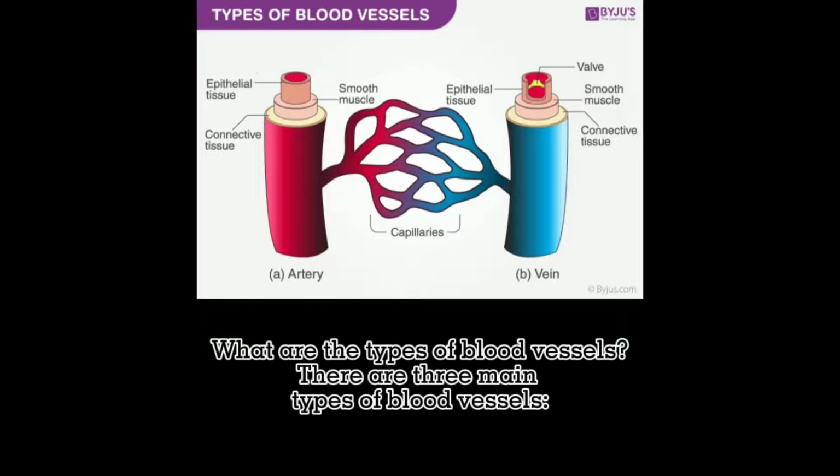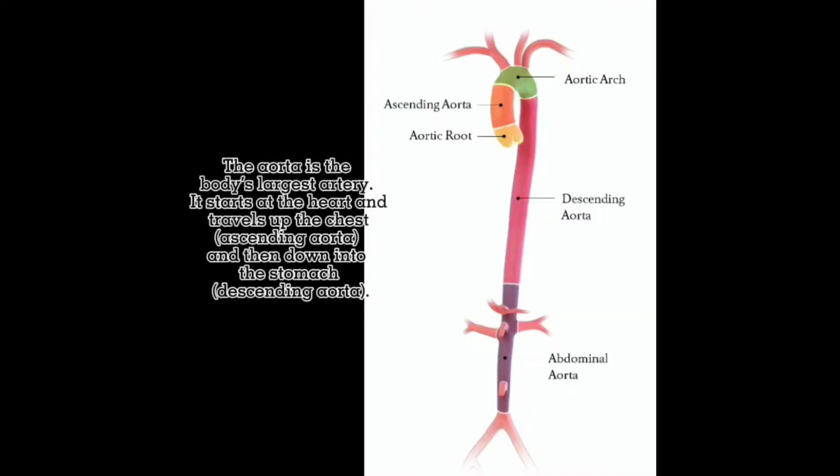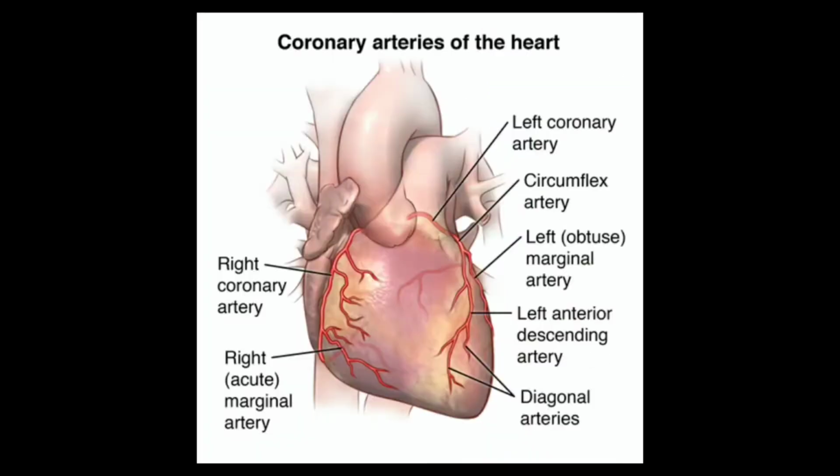What are the types of blood vessels? There are three main types of blood vessels. Arteries. Arteries are thin, muscular tubes that carry oxygenated blood away from the heart and to every part of your body. The aorta is the body's largest artery. It starts at the heart and travels up the chest, the ascending aorta, and then down into the stomach, the descending aorta. The coronary arteries branch off the aorta, which then branches into smaller arteries, arterioles, as they get farther from your heart.